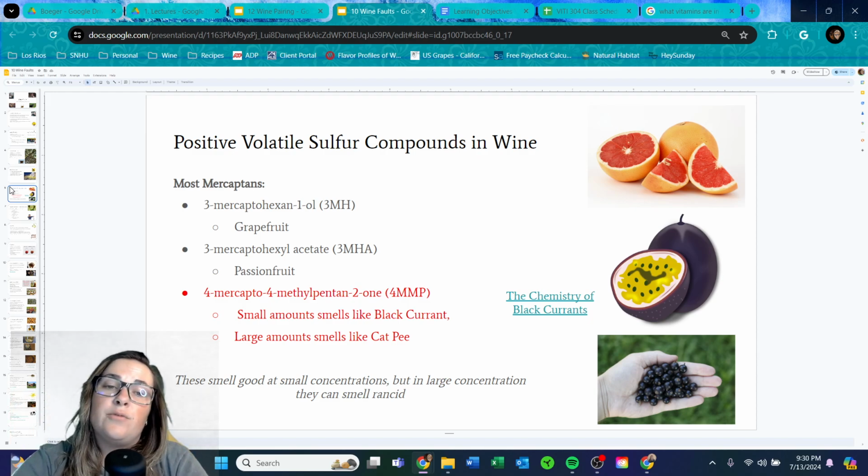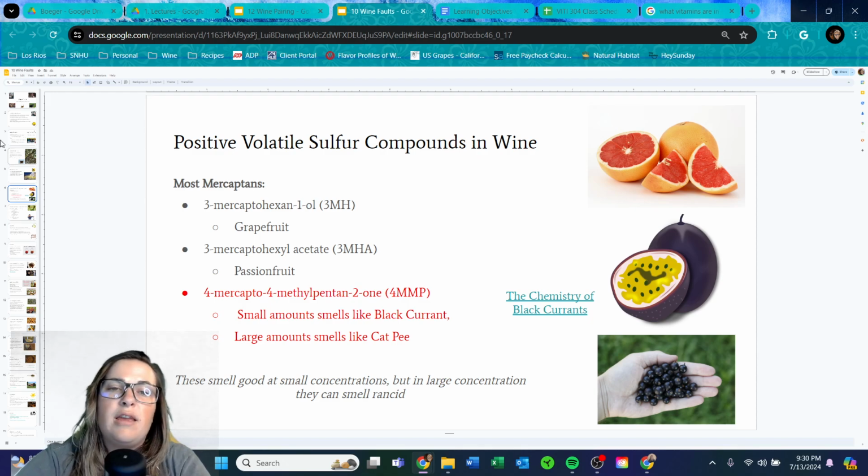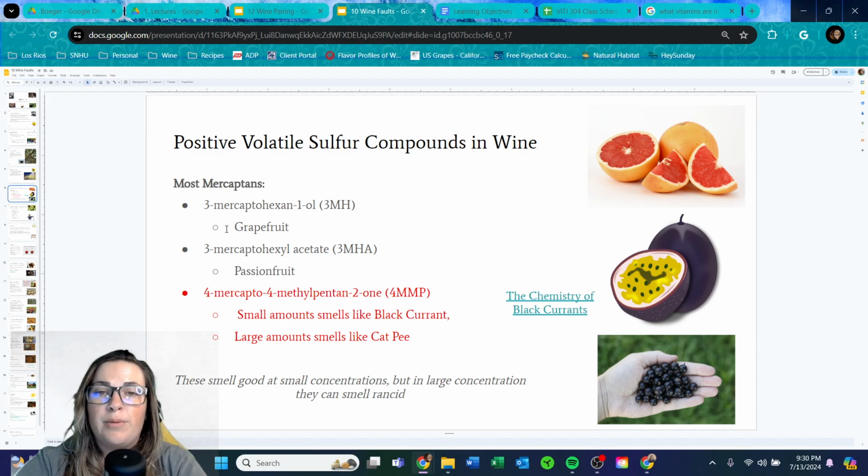And there's some positive ones. So we have 3MH, which is 3-mercaptohexan-1-ol. You don't have to memorize these, don't worry. So just examples. We have 3MH, 3MHA, and then 4MMP. And 3MH and 3MHA, these first two, are very pleasant aromas. We have grapefruit and passion fruit. It's very, very nice. So you find these a lot in Sauvignon Blanc, some other white varieties. There's a lot of studies trying to find out how to bring out more of these aromas in white wines because they're so favorable and they're so pleasant.